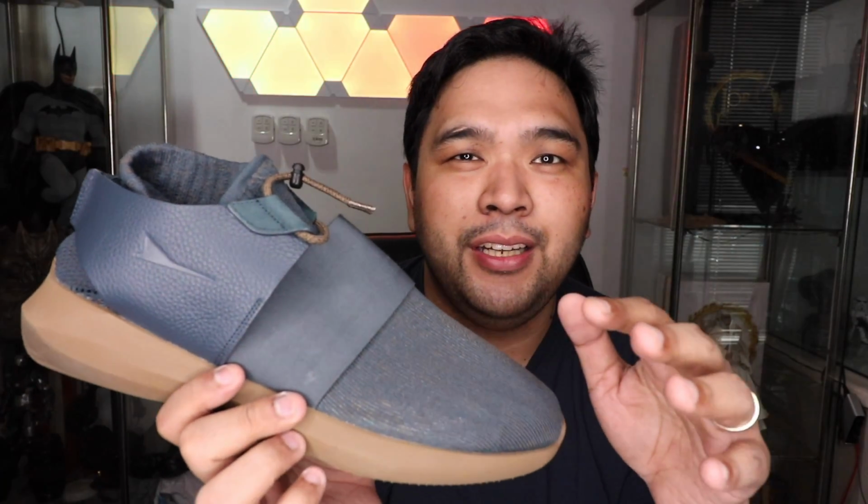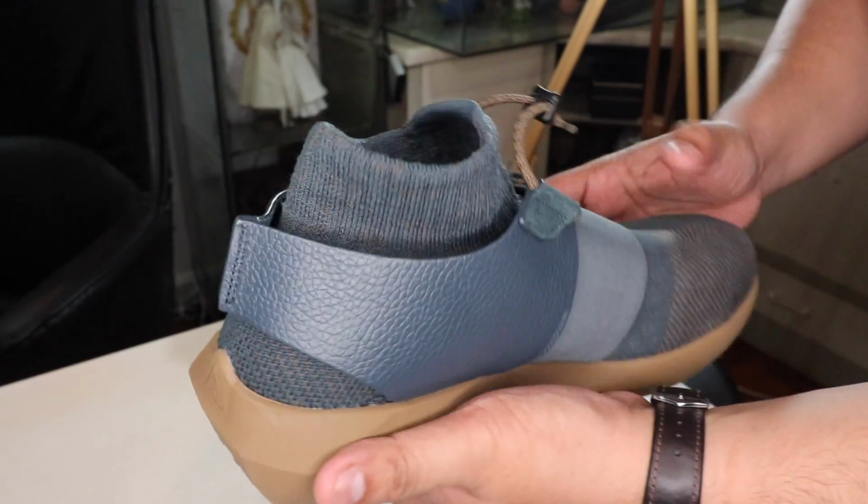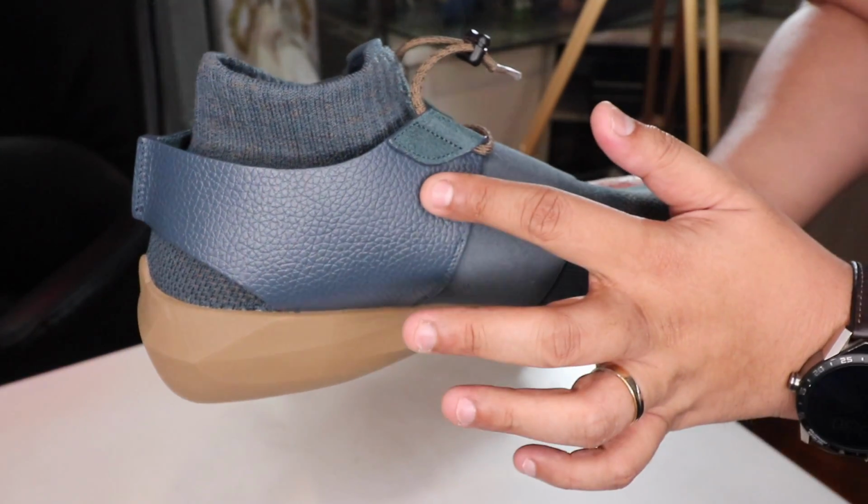But instead of just one massive Primeknit upper, they layered it with a few more textures that give it that extra bit of oomph and pop. And of course, the detail is just amazing. So let's go through the details. First up, they put full grain, and I'll say that again, full grain. It's not tumble leather, it's not cheap leather. They actually used full grain leather support panels for the heel.